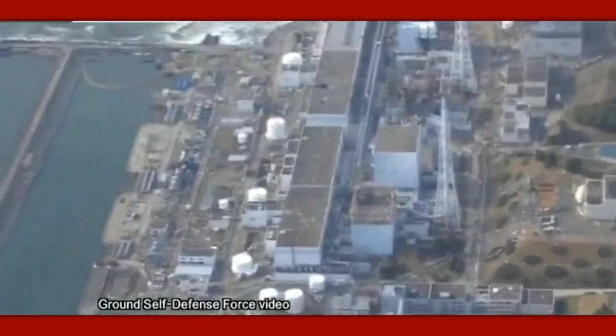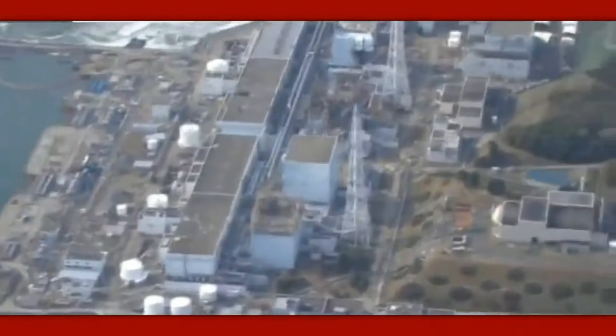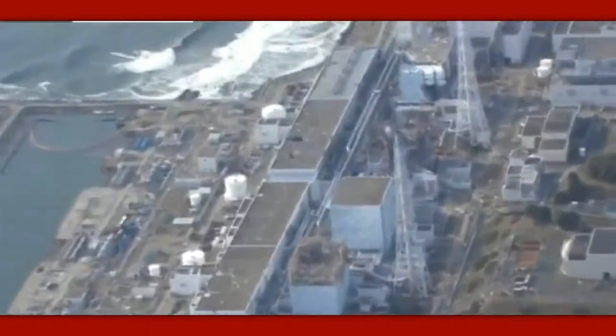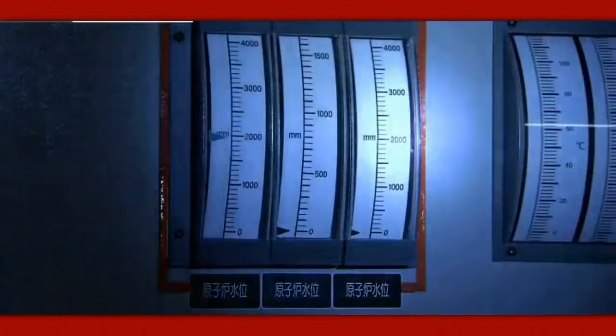TEPCO officials were unable to prevent a meltdown in Reactor 1. But our investigation reveals they could have noticed early on that the emergency cooling system had stopped. At 4:41 p.m., 1 hour into the blackout, the batteries temporarily recovered. Gauges showing water levels inside the reactors came back on.